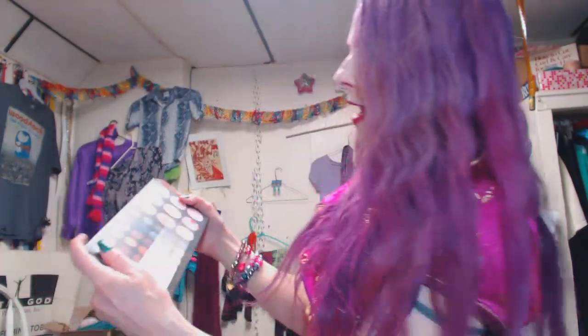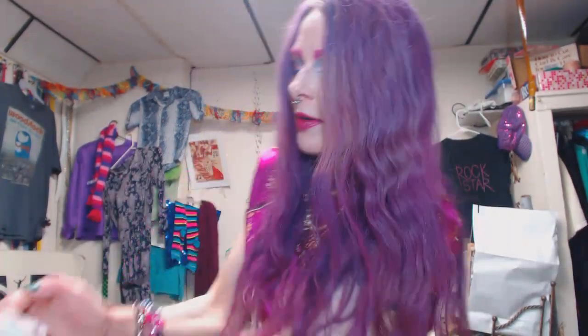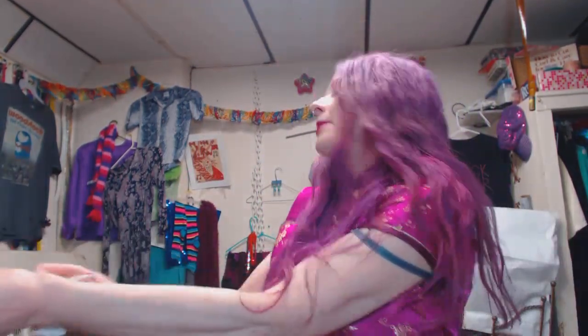Okay, now this is the last palette that's in my order. Oh, you know what? I better wipe this arm off, because I really don't want it to mess up the shirt.